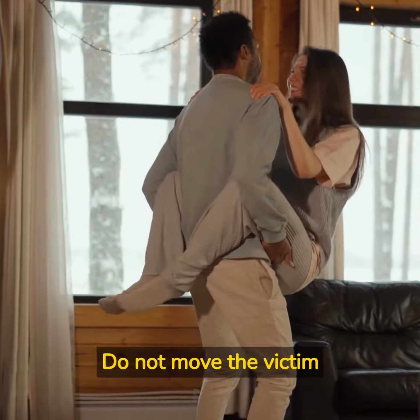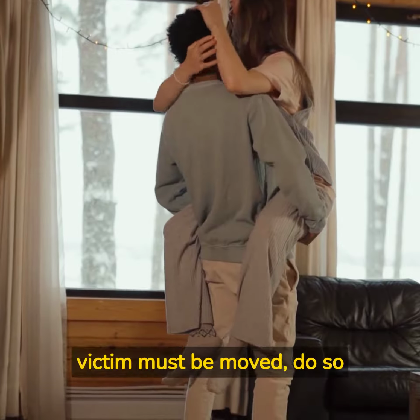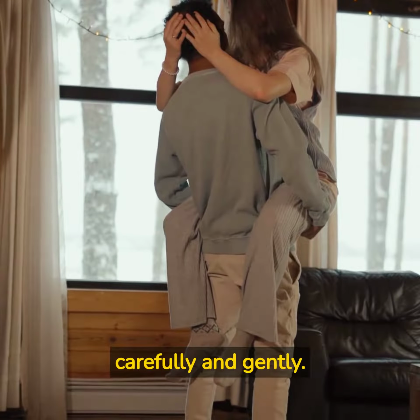Do not move the victim unnecessarily. Moving an injured person can cause further harm. If the victim must be moved, do so carefully and gently.